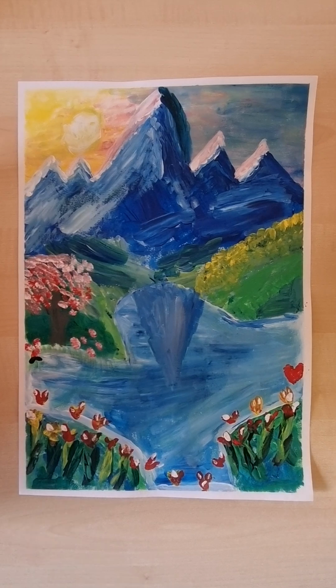Number three, develop a vision for the painting. So in this situation, I had a vision to create a painting with water, fields, a tree, flowers, mountains, and a sun. And what inspired me were not least hikes I had done in mountains in Switzerland.